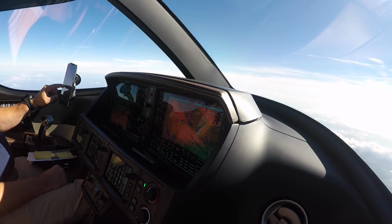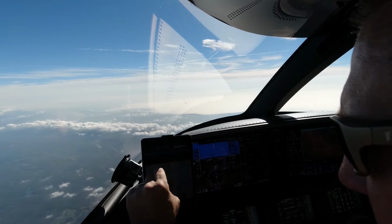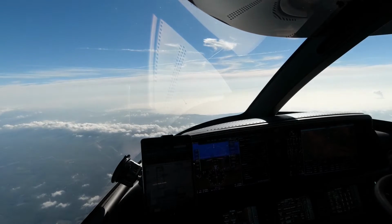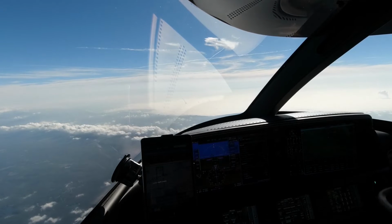All right, good old 3500 inside of that towards Rocky Top. Atlanta Center: expect lower in about 4 to 5 minutes. And again, missed approach altitude at the top is 4,000 feet.